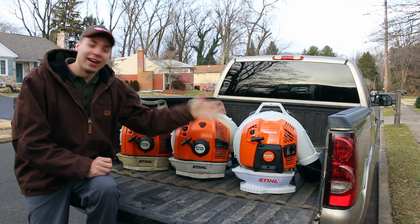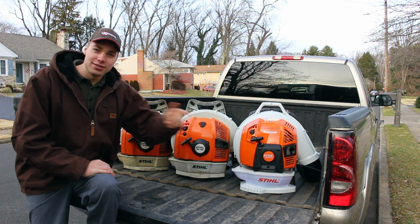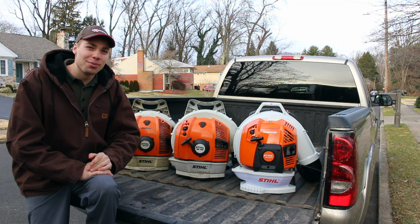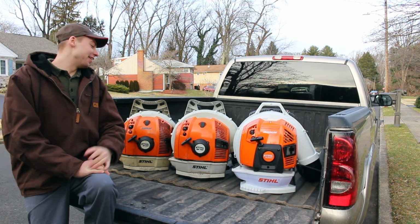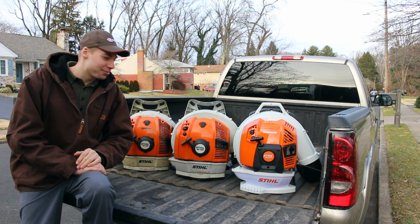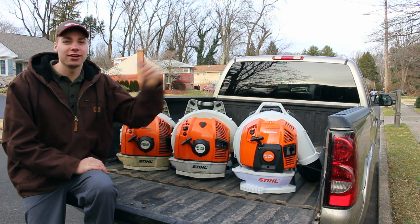And it is obviously not the side pull. Stihl said that's not coming out until sometime maybe April or May. So hopefully it gets here a little bit sooner, because I definitely want to pick one up. So yeah, guys, we got the power end of the Stihl lineup, let's call it that, the 600, the 700, and the 800.